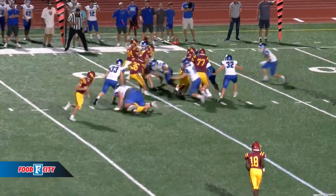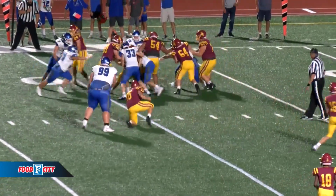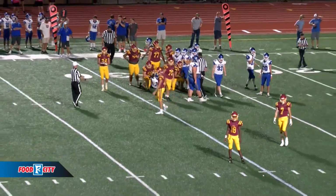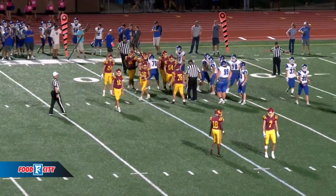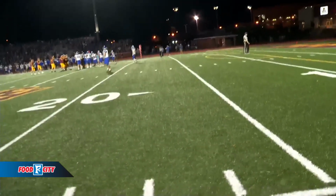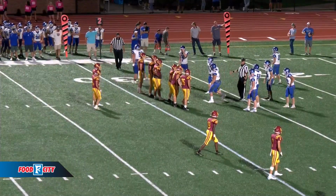After the fumble, Science Hill takes over, and a nice, nifty move by the running back for Science Hill, making something out of nothing. The running back is Ian Mathis, the freshman. Mathis will pick up 3 on the play and make it 2nd and 7.